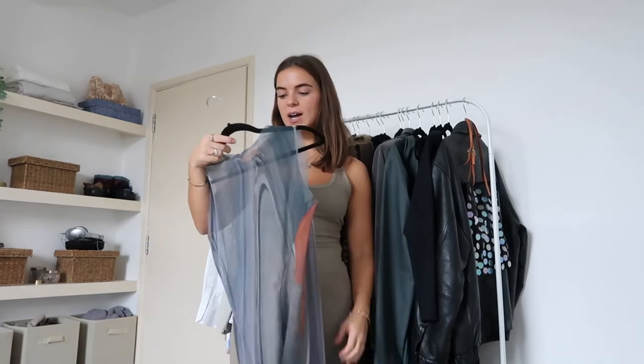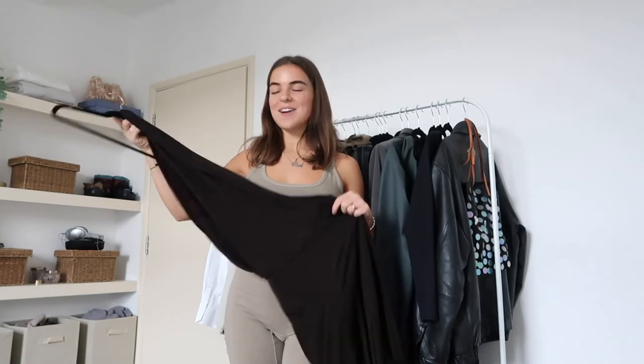I think I saw a picture of Iris Law wearing something similar, and I have another top from Clan Clothing and I wear it all the time. It's so cool, it's such a flattering shape, and just all of their stuff is really cool. This dress, I found it at my mum's house.